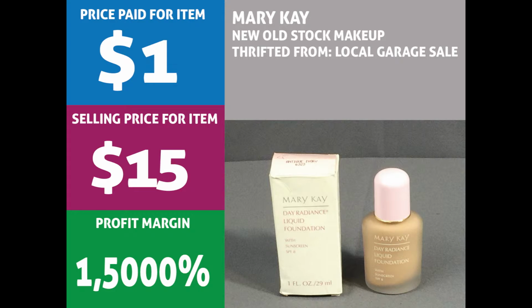Ladies who are customers of Mary Kay and have used it are usually big fans of the quality of the Mary Kay cosmetics. So keep your eyes open for that when you're at garage sales, and maybe you'll find something and be able to do the same thing with it. This was a great pickup for me.